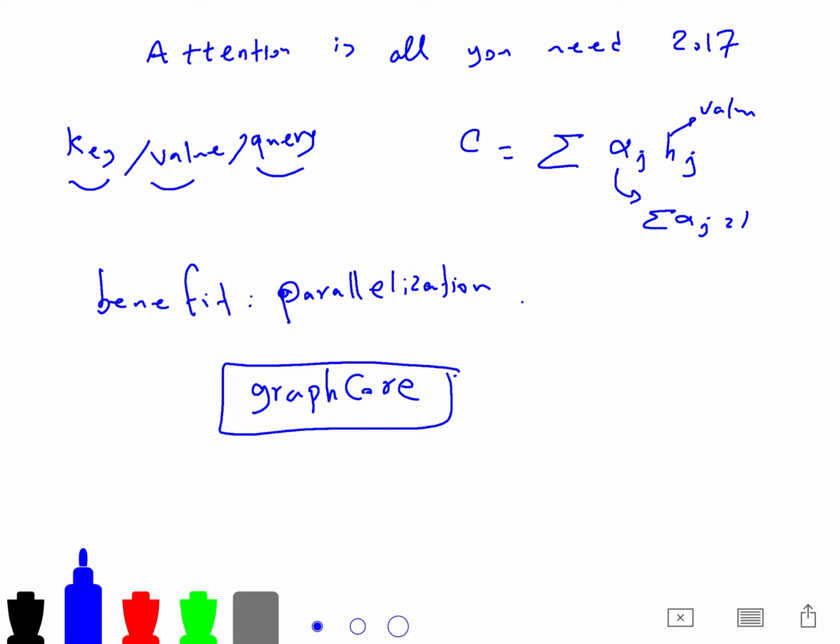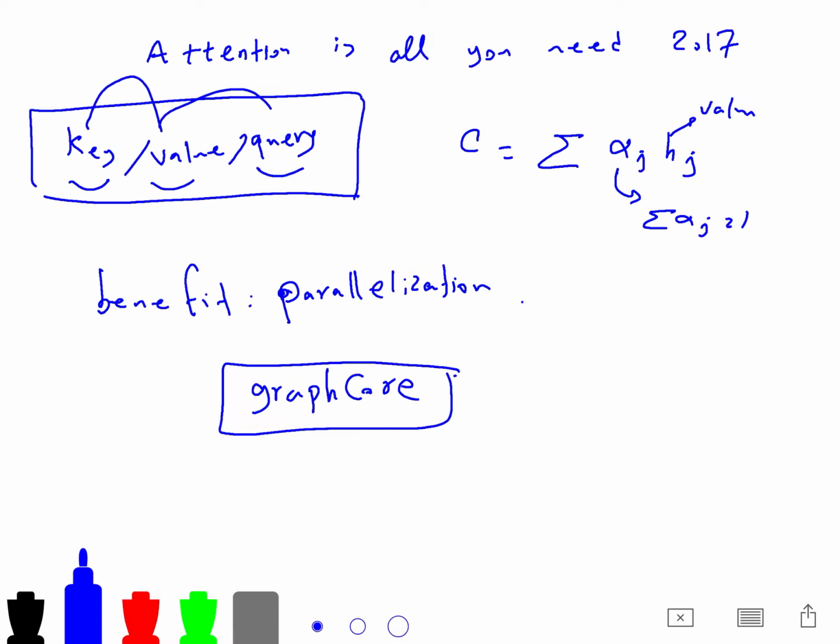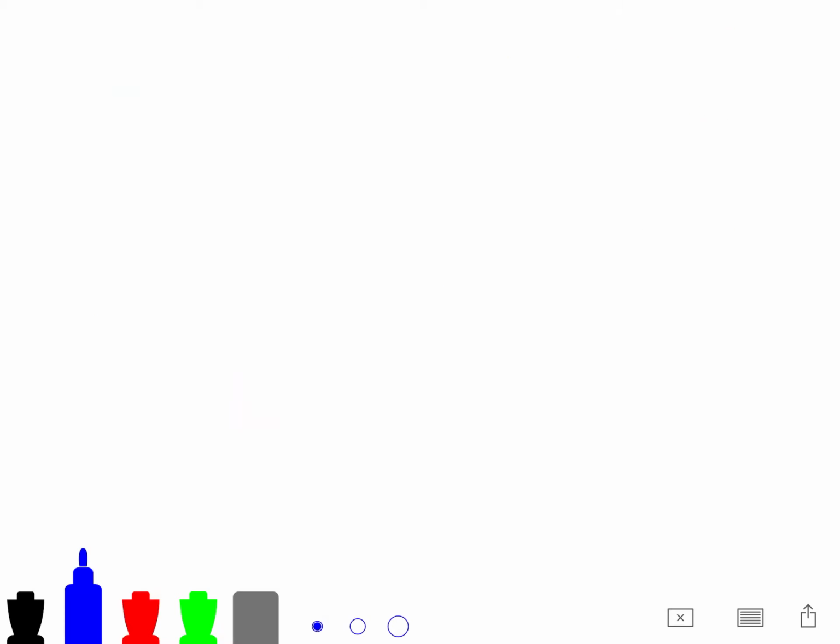So because in this algorithm, this technology of the transformer that I want to explain, everything is just multiplication of these matrices, key, value, and query, it can be scalable. And because it's not sequential, you don't need to wait for the previous steps, and you can do everything in parallel. So let's jump into the idea.